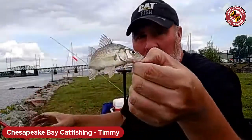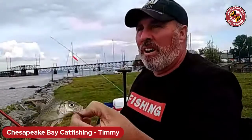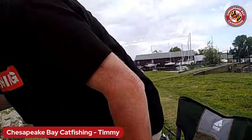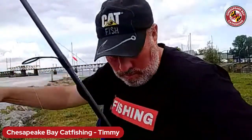Oh, I just about snapped a tip off. Woo, look at that monster. That little white perch makes freaking awesome catfish bait. Or actually, this makes awesome striper bait. If I had a bunch of little ones like that live, throw them out for a striper, oh my goodness. Be on.